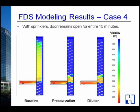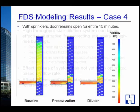And I left the door open, and both systems, again, keep the stair fairly clear. The dilution system removes most of the smoke. The pressurization system pushes it around. And when you have the door closed, there's nothing in the stair. If everything works properly, you don't really need anything with regard to the stairs.